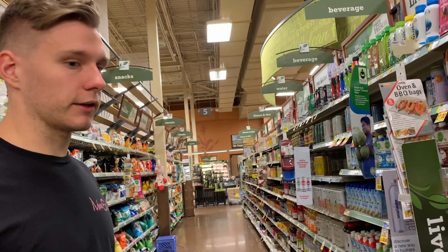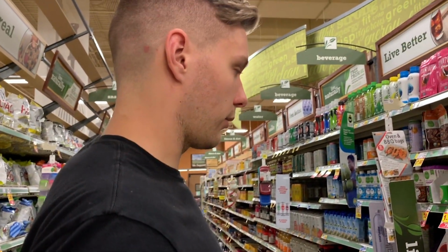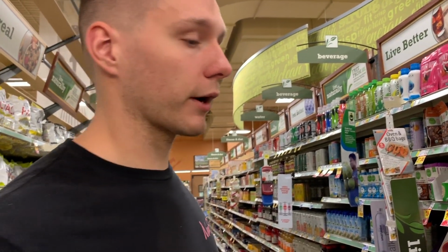Another one that I really liked, I just had recently, but I don't think they keep in stock anymore. They had a cranberry one. So good. Recommend it so much.